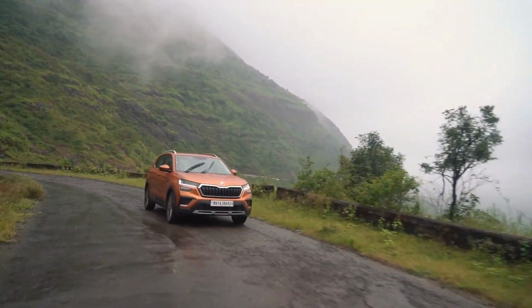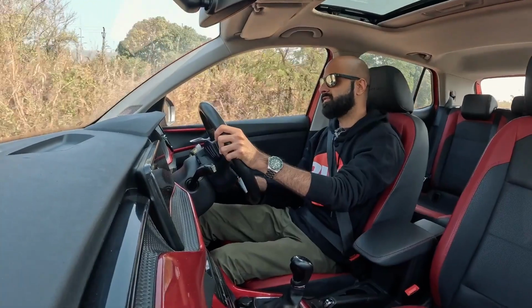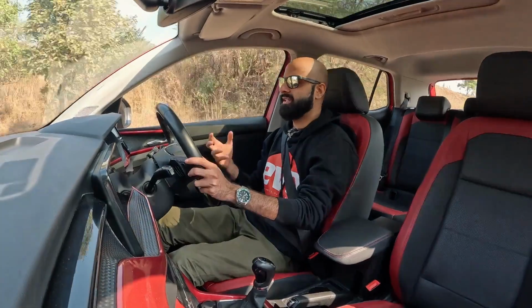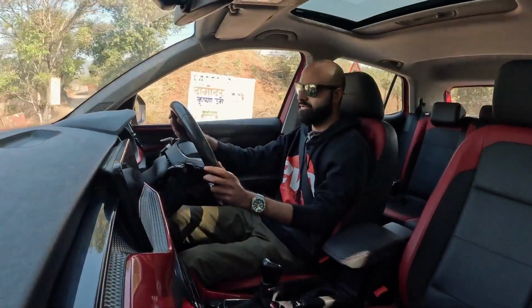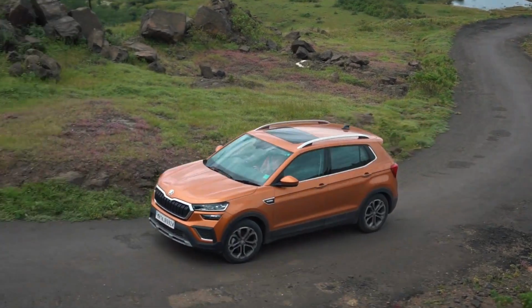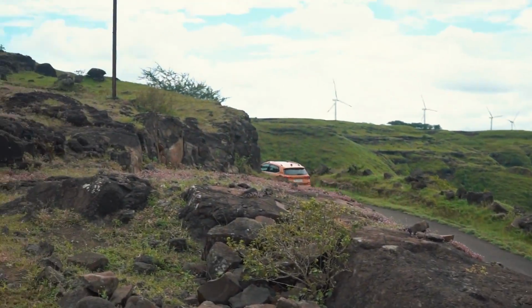And of course the chassis, it's such a great handler. It deals with our roads well. In terms of covering ground in Indian conditions, it's so good. It's stable, it's planted, it's got that typical European solidity to it, that stability at high speed. And then when you find a winding set of roads, it's just so much fun. And that's a non-negotiable for me to like a car: it needs to be able to deal with corners well. And the Kushaq did that, and how.